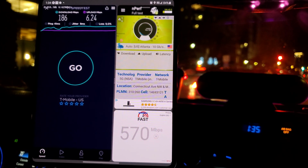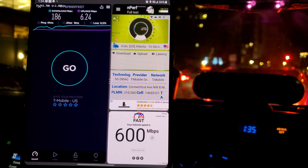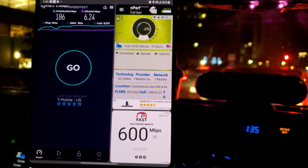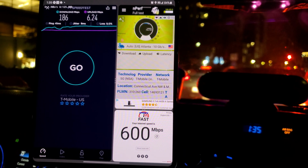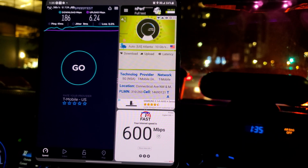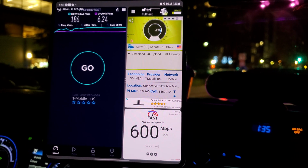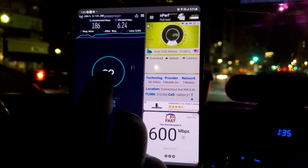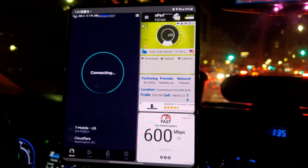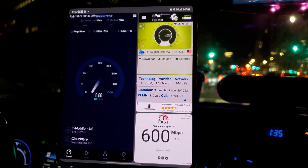And the cellular plan that I'm using to do this on is Magenta Max. So I got full unthrottled data, untethered. This uses a lot of data to do this test, so I don't even look at the thing and get depressed. And that last fast was 600 megabits, and we didn't really move that far.